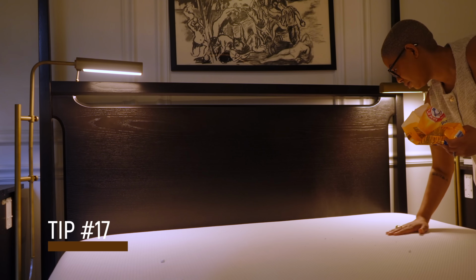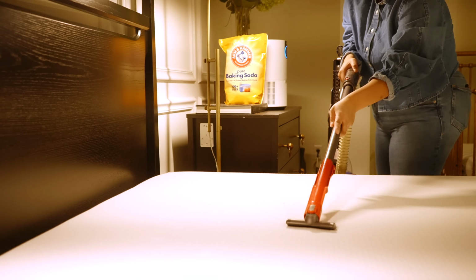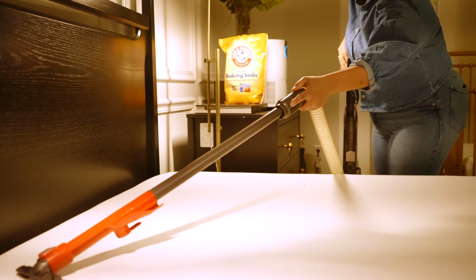It is going to be a really, really high impact thing, though I know mattresses can be really, really heavy. Something else you should do to your mattress is sprinkle just a little bit of baking soda on it and deodorize it, and then vacuum up that baking soda after 30 minutes. It's going to make sure that your mattress smells better. It's going to suck out all of that dust and debris that gets sucked into your mattress from you sleeping on it all of the time.